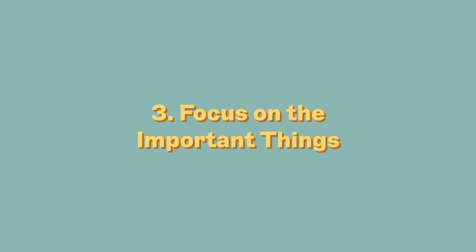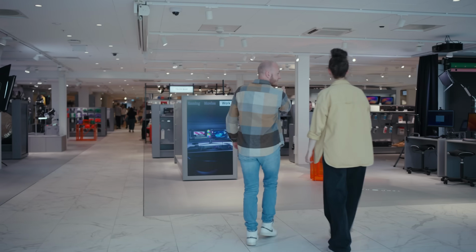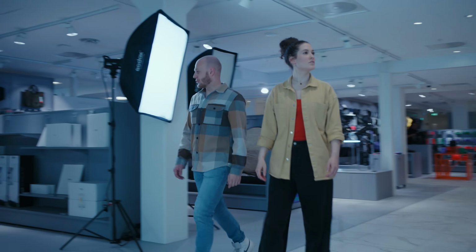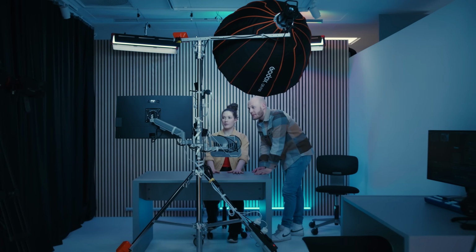So the third step, bring focus on the important things. So what you're filming is what the audience sees. How does the store want to express themselves through the visuals? Is it going to be clean, messy, stylistic, organic? What kind of colors does the brand have? How do they want to express their visual style?